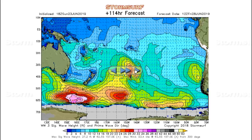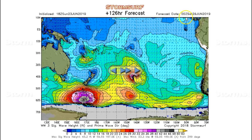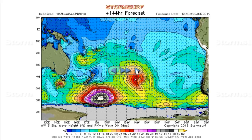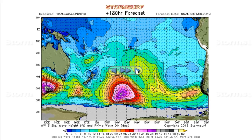And then you go, okay, you're going to be surfed out, and then supposedly, if you believe the model, look at this. We get into Friday night, what's that, 5 days from now? We have 45-foot seas, building to 49 feet, building to 50 feet, pushing under New Zealand, Saturday a week from now, and continuing, slowly tracking the whole way across the South Pacific. And we're at 180 hours out, and it looks like this thing is not over yet. I mean, this could be a significant swell event if it were to happen. Major quotes around the "if."